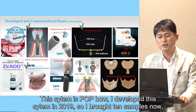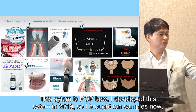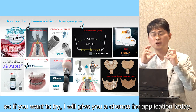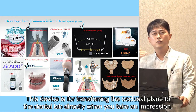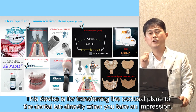I developed this system in 2019. I brought 10 samples now, so if you want to try, I will give you a chance to apply today. This device is for transferring the occlusal plane to the dental lab directly when you take an impression.